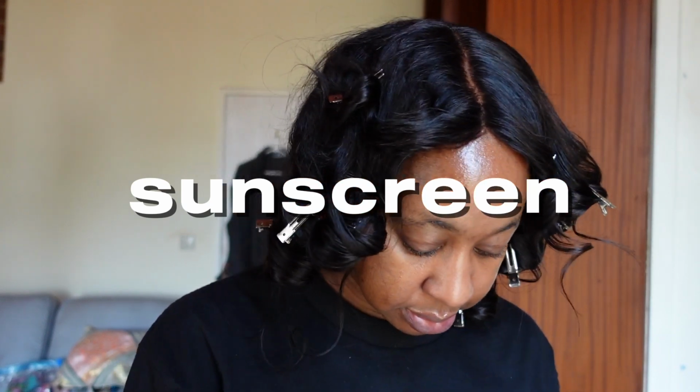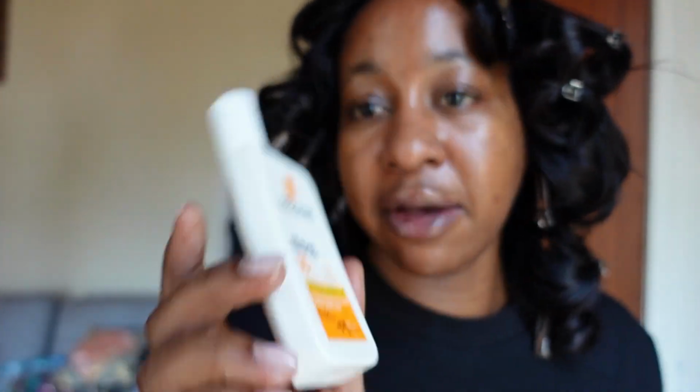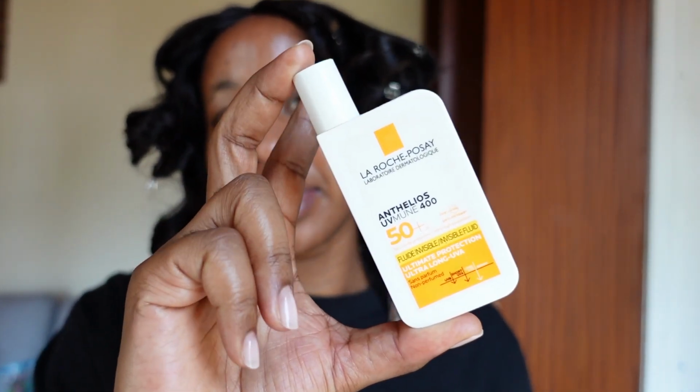Next, sunscreen. The Anthelios UV 50 Plus sunscreen from La Roche-Posay again. Love her. Very small, I think it's tiny. I think this is just a real quick, in the car, in the bag kind of moment, and you just want to apply. I love it. Honestly, I love anything La Roche-Posay because I feel like they're formulated for sensitive skin, so they're not going to put anything in there that's going to irritate your skin. It's very intentional skincare, which I really appreciate.